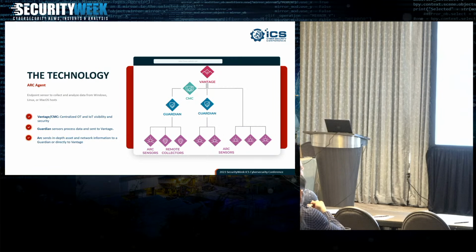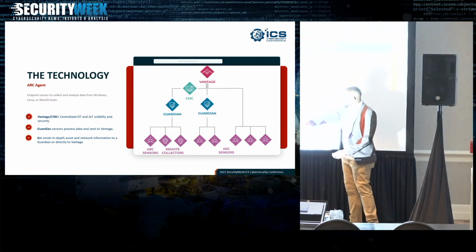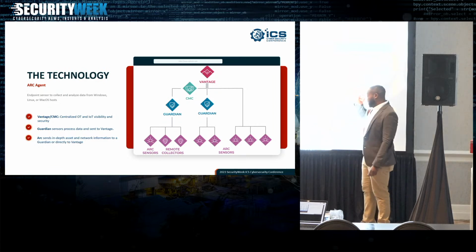And typically speaking in the past, so if we go over here, traditionally this method on the left was the passive only approach, right? So you would have a switch feeding data to a sensor. You could have multiple sensors going to an on-prem central management. And you could also have smaller probes that get data in that sense. But with the agent piece, it gives you the option to bypass all of that.